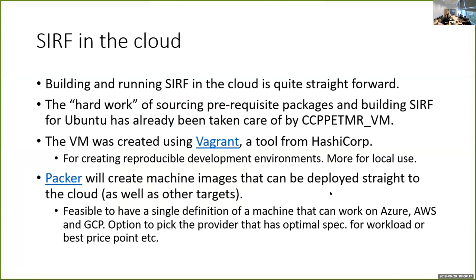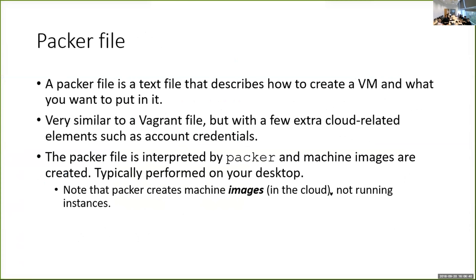I'll slightly correct that. My understanding is that it's a tool from the same company, but with almost the same syntax. It doesn't wrap the other one, but you have to create a new Packer file, which is the equivalent of the Vagrant file. Okay, I thought it wrapped. That's even better. But you can deploy it to different cloud providers. Again, we're tending towards calling things images rather than virtual machines.